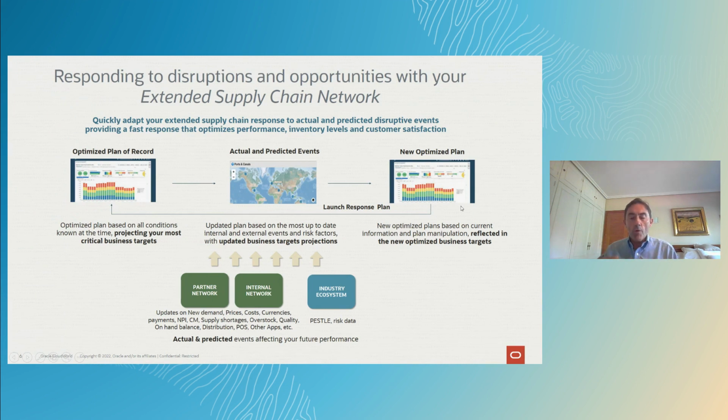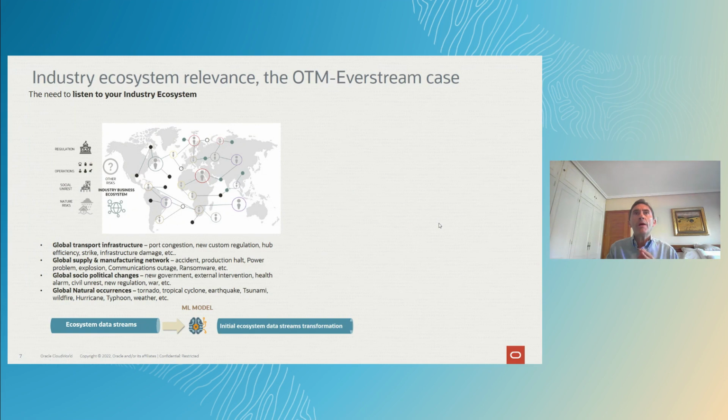There are different workbenches, different functionality that you can use depending on the exceptions you are getting from the plan of record, so you can minimize the impact of those disruptions until a moment in time when you decide to launch this new plan as a response to the network and replace the old plan of record with this new optimized plan, right? To do so, I first want to introduce another concept, which is the ecosystem information that we need to incorporate.